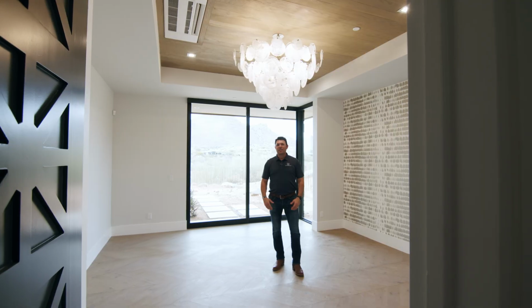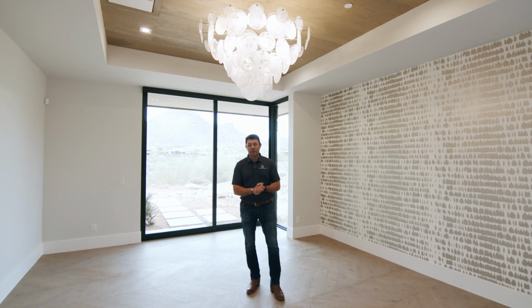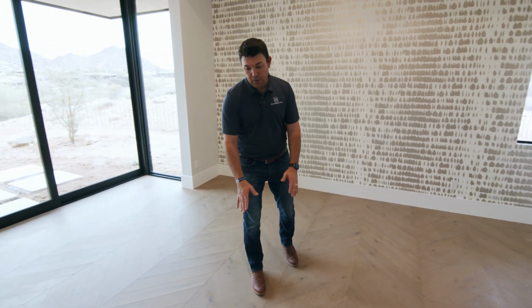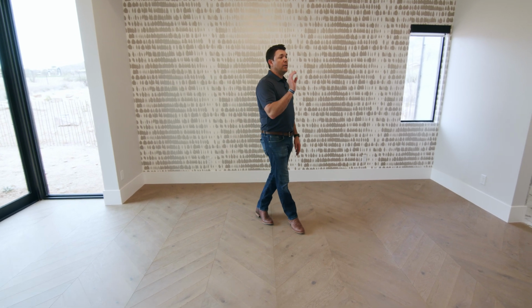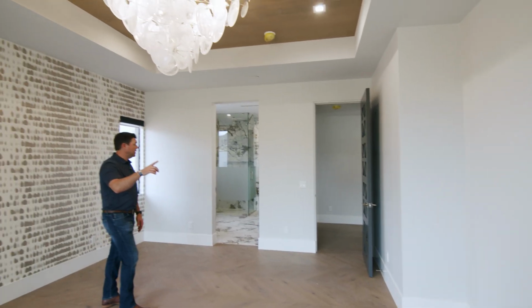So I'm standing here in the primary bedroom of the guest house at the Pinnacle Peak Estate Project, and you're gonna notice lots of intricate details. So for example, on the floor, the whole floor in the bedroom is a chevron detail. The wood floor was laid in a chevron, which is just a really neat feature and brings a lot of attention to detail. As you enter, the door itself has lots of detail in it. We have more of the white oak T&G on the ceiling.